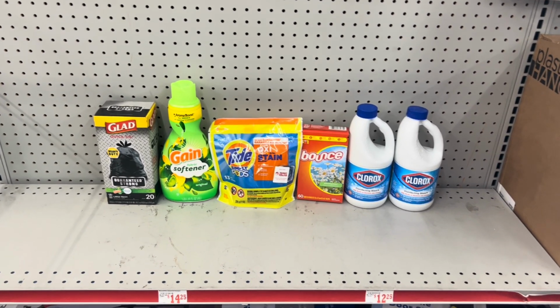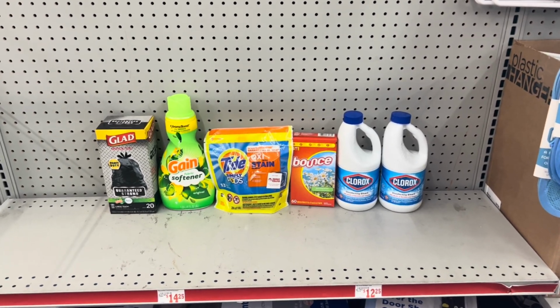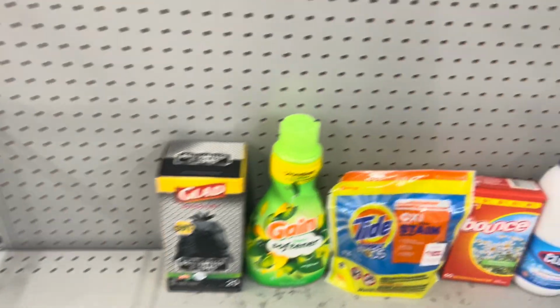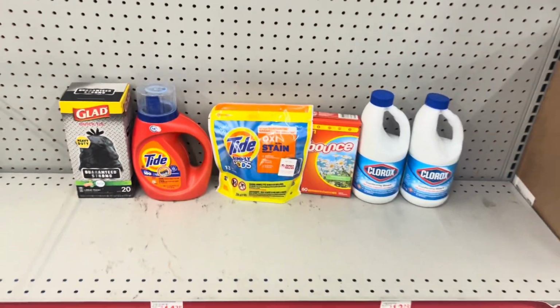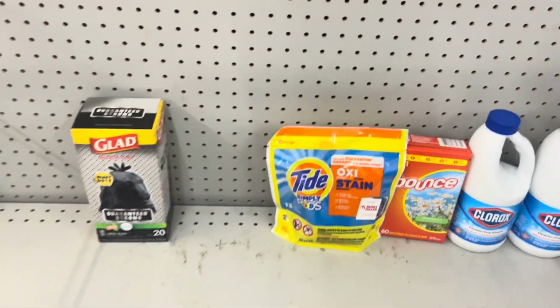Remember, maybe you want to pay $1 more and get like the Gain liquid instead of the Gain fabric softener, or if maybe you prefer Tide liquid or Tide Pods, you could actually substitute that and use the $1.50 digital, and just know your out of pocket would roughly be about 50 cents more. So definitely not bad. And again, you don't have to get the Tide liquid, you can get the Tide Pods.